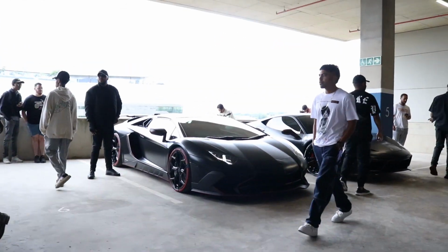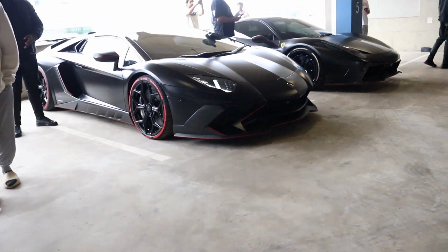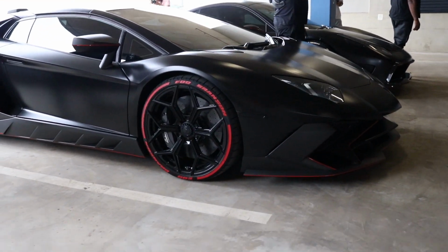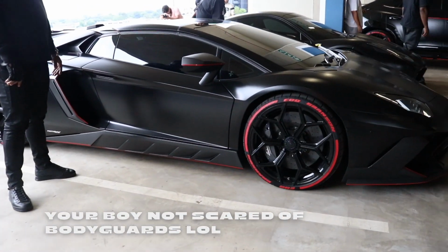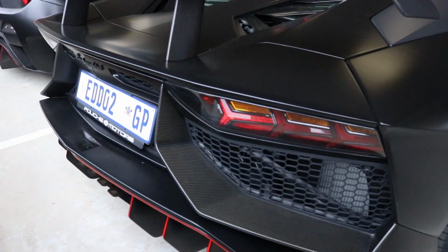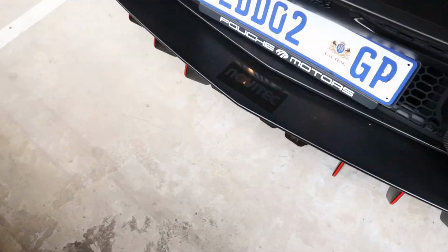So yeah, boys. Aventador. This is mental. Proper, proper stuff, gents. Damn. Aventador. Novatec exhaust.